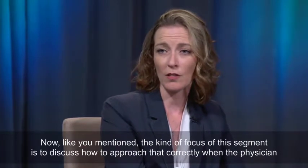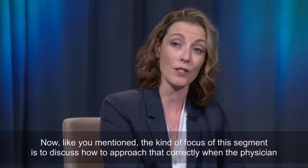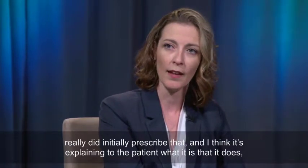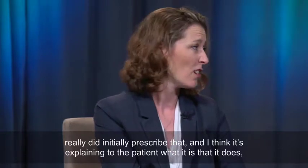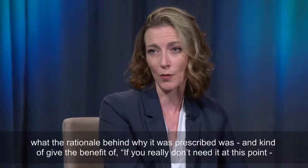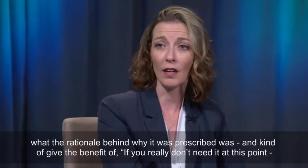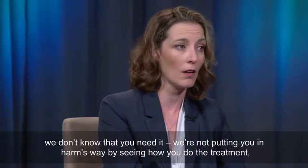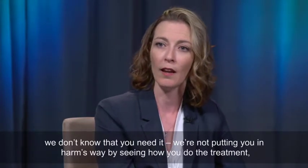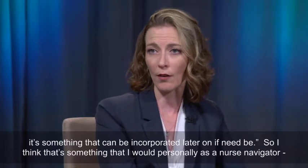Now, like you mentioned, the focus of the segment is to discuss how to approach that correctly when the physician really did initially prescribe that. And I think it's explaining to the patient what it does, what the rationale was behind why it was prescribed, and giving the benefit of, if you really don't need it at this point, we don't know that you need it, we're not putting you in harm's way by seeing how you do the treatment. It's something that can be incorporated later on if need be.